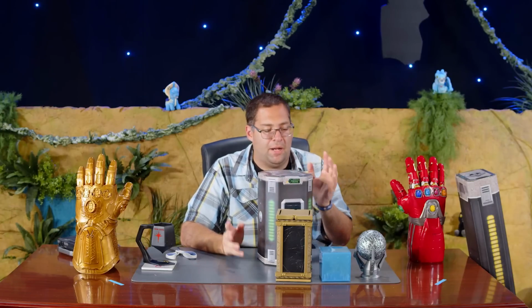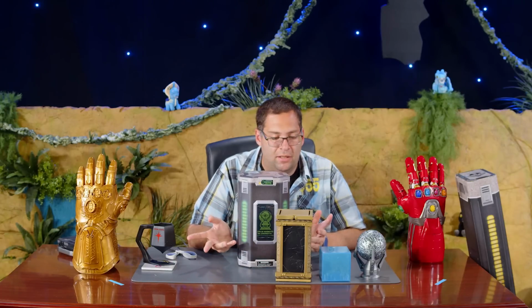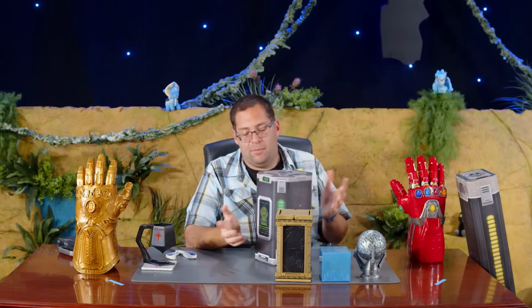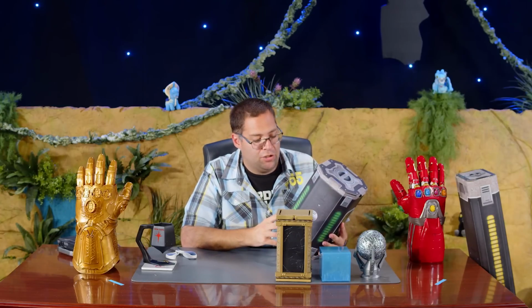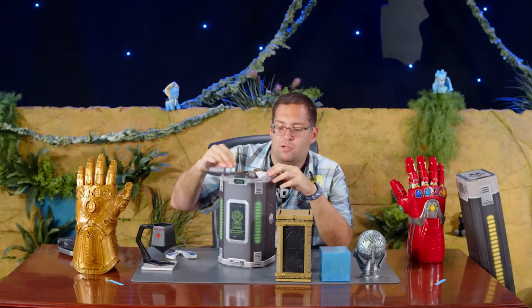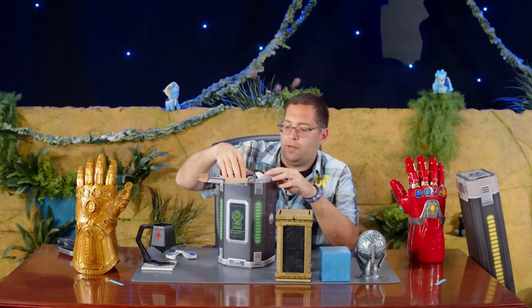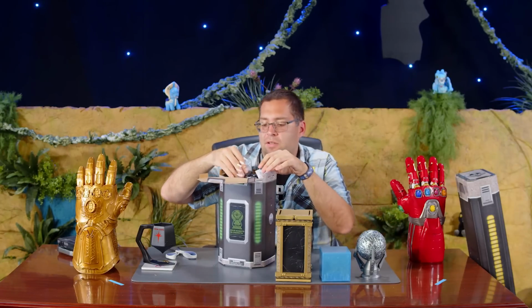Next up is, this was the first one I bought. Back when I thought, oh, I don't care about these, I'm just gonna get an Infinity Gauntlet and this, and I'm gonna be good. I have Agamotto, obviously love Doctor Strange, and this is easily the most recognizable of these smaller ones, the ones that come in boxes.